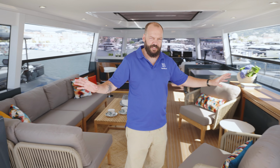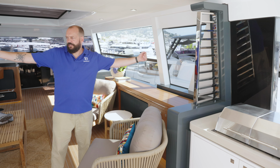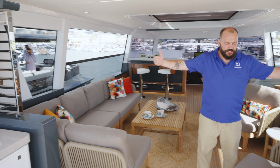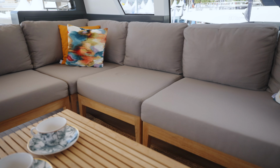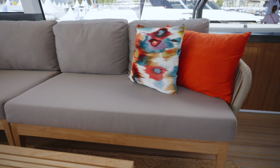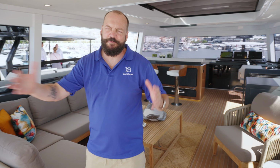Now we're in the semi-enclosed version, where these rather beautiful chrome or stainless steel plates would be doors on the fully enclosed version, so you can entirely enclose this space. So if you're boating in very hot climates or very cold climates, you may want to enclose this. That would be a very good idea. But I really like this semi-enclosed thing, because you've got this kind of best of both worlds.